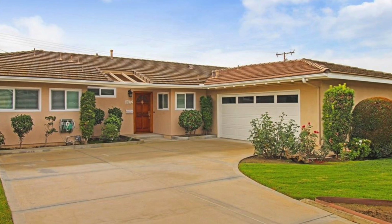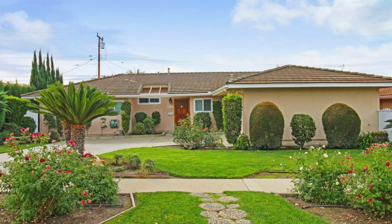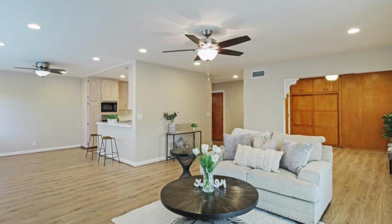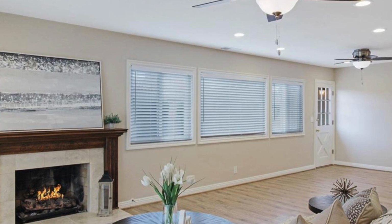So we're actually out here showing this house to one of our VIP buyer clients. And can you give us just a little quick background about this home right here, like the features of the home? Yeah, we're in La Habra right now, off Whittier Boulevard, north of. It's a four-bedroom, two-bathroom house. It's about 1,400 square feet. Lot is about 7,200 square feet.